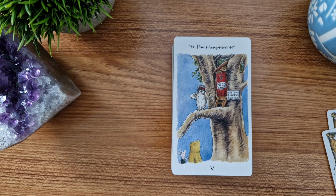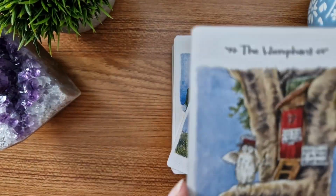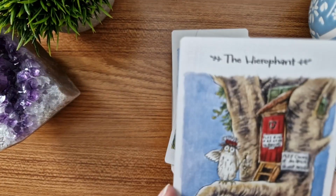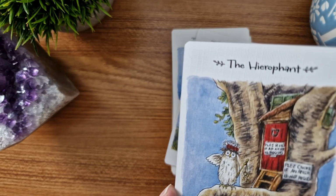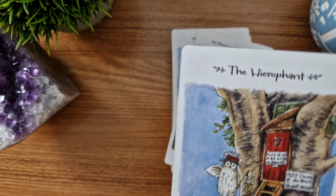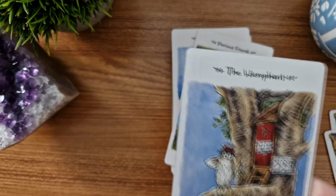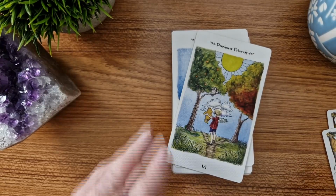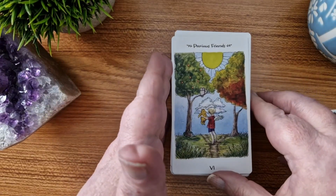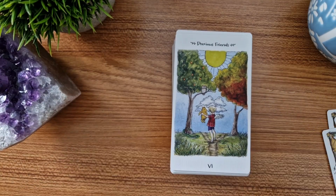The Hierophant. Let's see if we can read what this says. My eyes aren't so good. Please ring if an answer is required. Please knock if an answer is not required. Brilliant. Precious friends. I love this. Instead of the lovers, this is so perfect.